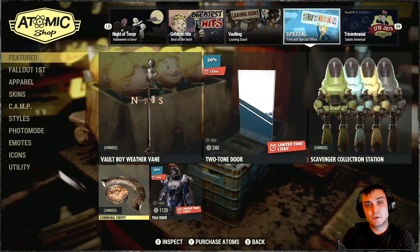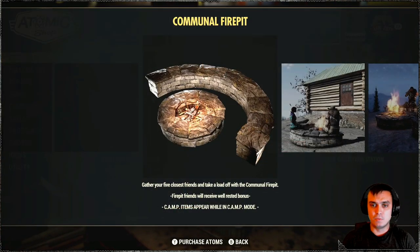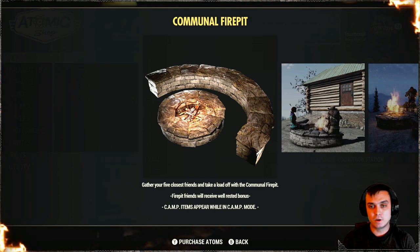Alright, so for today's atomic shop, we got the Communal fire pit. This is the one right here. I already own the item. The price is 400 atoms for it. The original price is 500. With the 20% discount that it contains today, it's going to be 400.